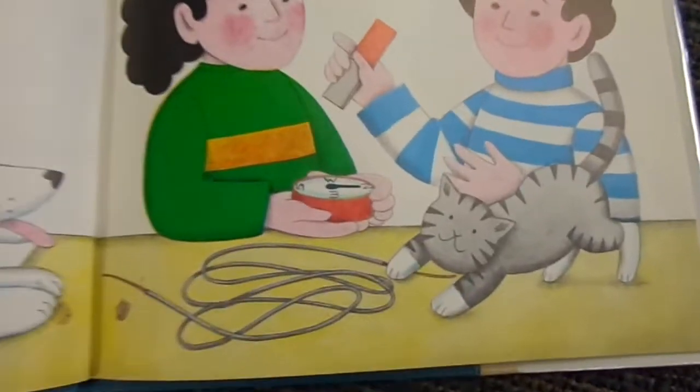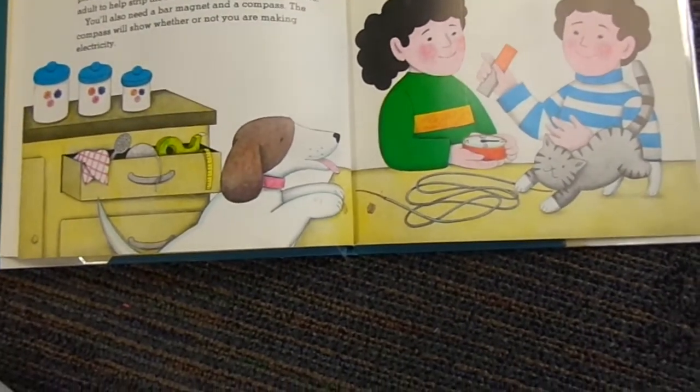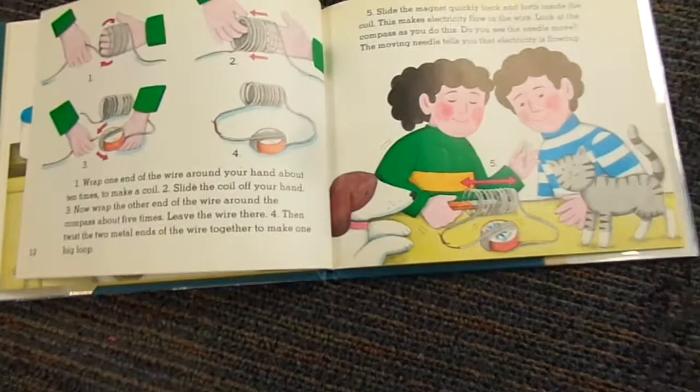But let's see right now. Let's see what he does for the project, okay? So, he needed to get a bar magnet and a compass. And the compass will show him whether or not it's making electricity. It has to move. Whoa. So look at what they do.